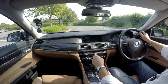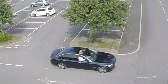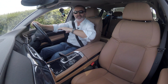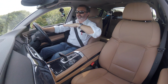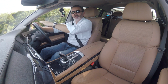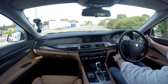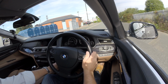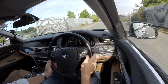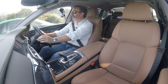I'll just show you the active steering here as we go around this corner. Dead easy to clip this corner because it's a real sharp bend, but as you can see, it's gone round it, and because the wheels turn slightly, the back end swings round rather than clips over the curb. Height and reach adjustable, electrically operated steering wheel. I must try and remember to, it's got lane departure warning.